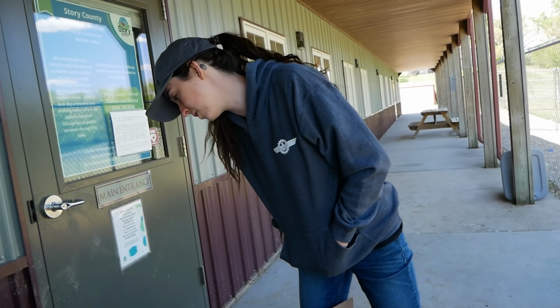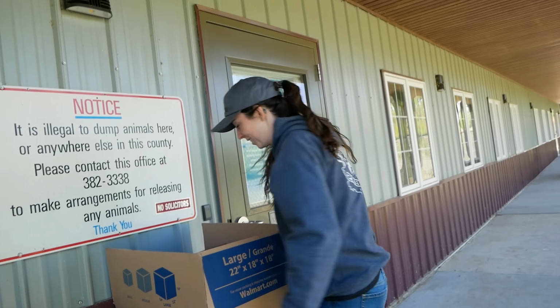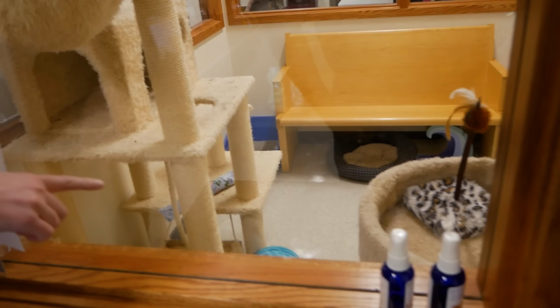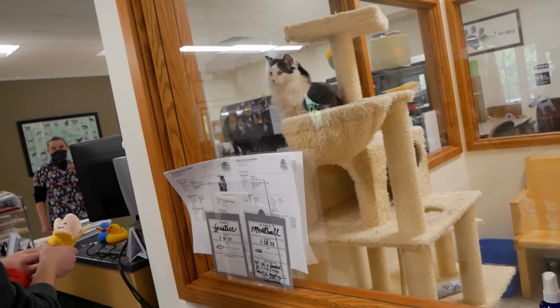Please place donations in tote. This tote is donation. Look at you. I see you down there. It's like spooky, but backwards. There's a fluffy banana too with catnip on it.